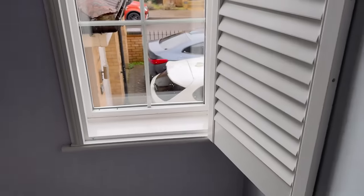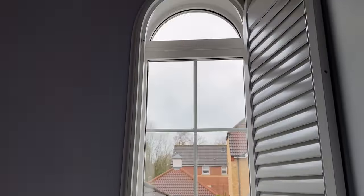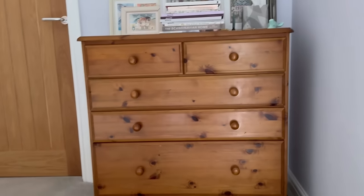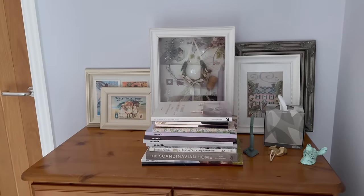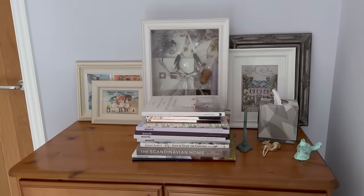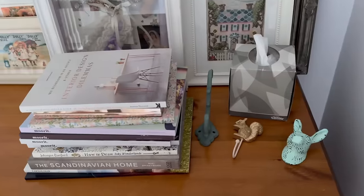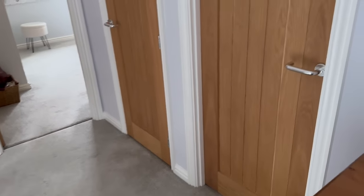Bit of scuffed wall that all needs repainting, which looks 100 times worse on camera than it does in real life. So this tall window that a few of you spotted and liked, which is quite nice. So this is my other area of plonking things that I haven't found homes for yet, mostly pictures and things. And some hooks, a hook collection that I've got going on.